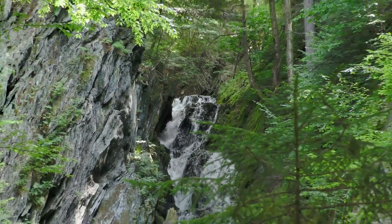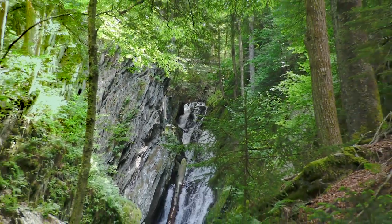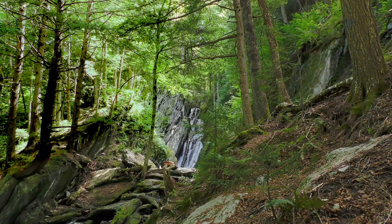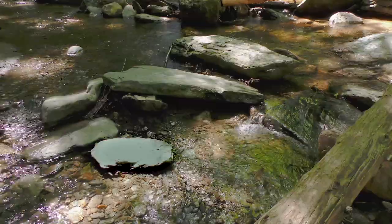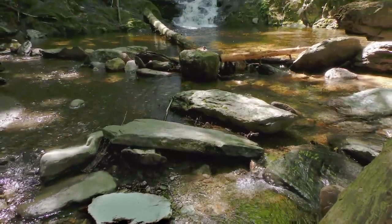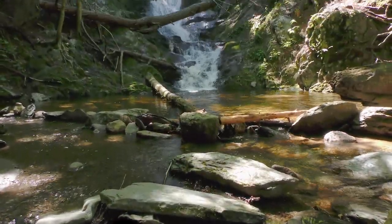As it emerges from the gorge, the stream courses down through the shade of more old hemlocks and yellow birch trees. And here, its waters merge with those of Ross Brook, which has just come down over Cannery Falls.